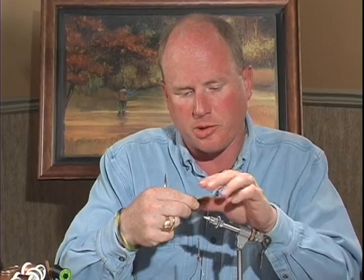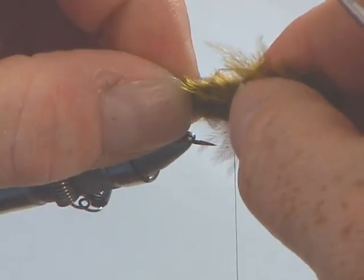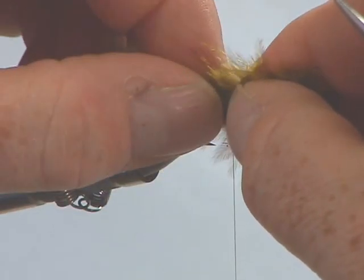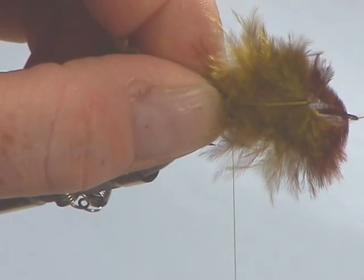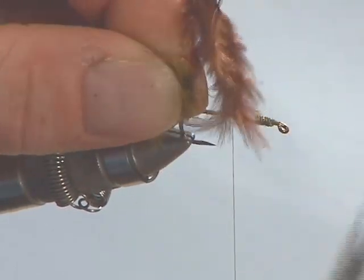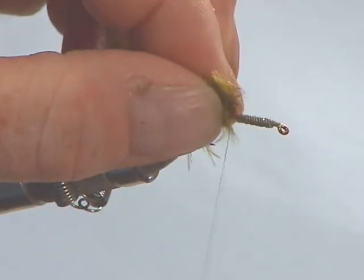Once I've got that measurement in place, I transfer that to my left thumb and forefinger, slide my right thumb and forefinger forward to where the thread is, and I'll re-grasp the feathers right where that thread is hanging, and I'll come in with my scissors and trim away the excess. And now that's already pre-measured right back between my thumb and forefinger.